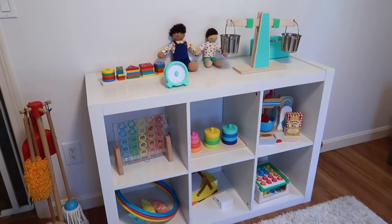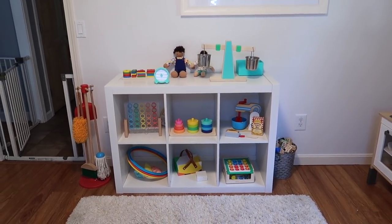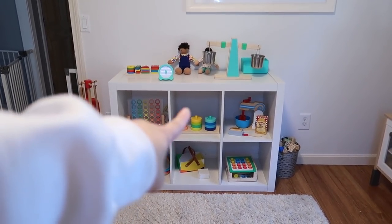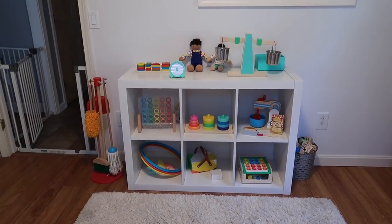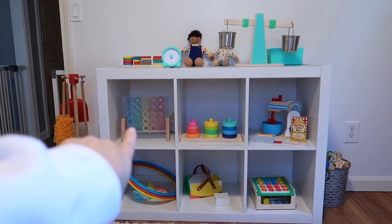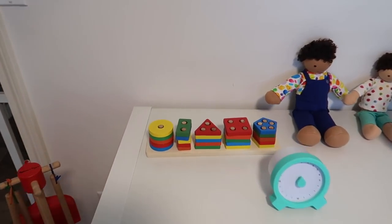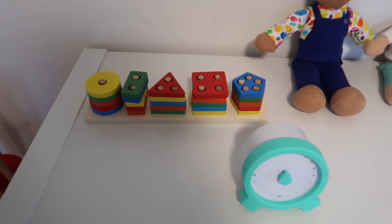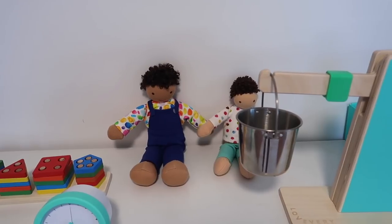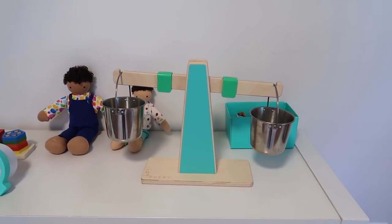Over here, we have our cubicles. These are our little cubbies. This is perfect if you are planning on doing the Montessori method. You just have all of the toys at the child's reach, and these are the ones that we pretty much gravitate to, and then we rotate them out. We'll put all of the new ones in here. So on top, we have a little stacker puzzle shapes. We have our timer, baby Quinn and baby Avery from LOVEVERY. We have a little balance beam also from LOVEVERY.